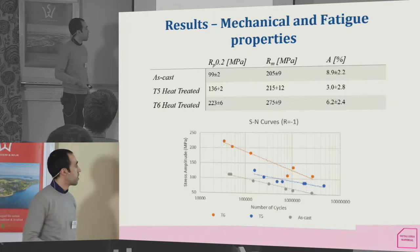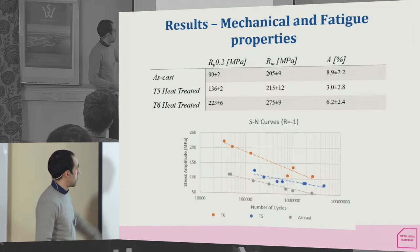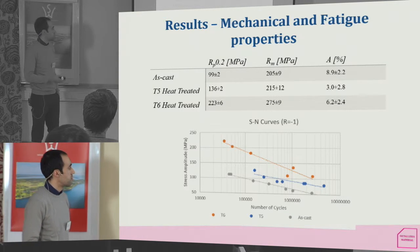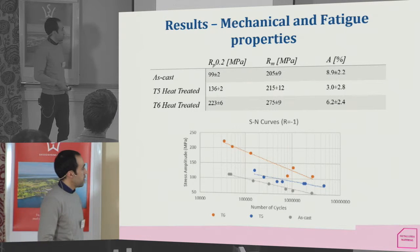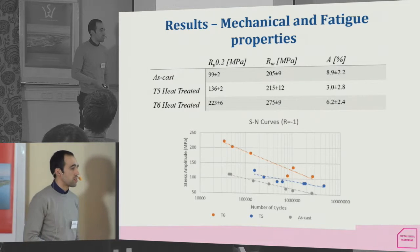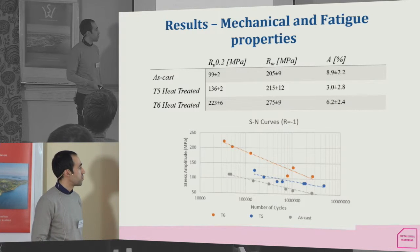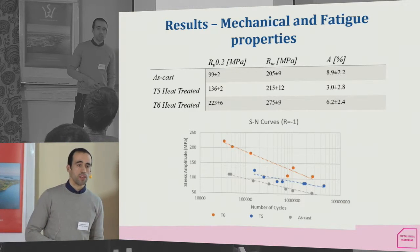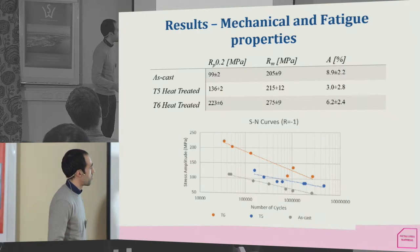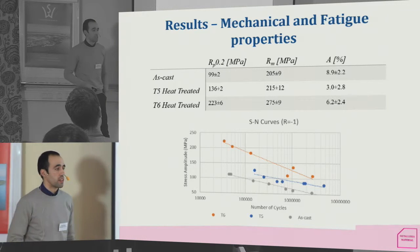not so much. In the chart below, we can see the fully reversed loading condition fatigue test. And we can see orange is the T6 heat-treated samples, blue is the T5 heat-treated samples, and gray is the S-cast samples. You can see that the T6 heat-treated samples perform better compared with T5 and S-cast.